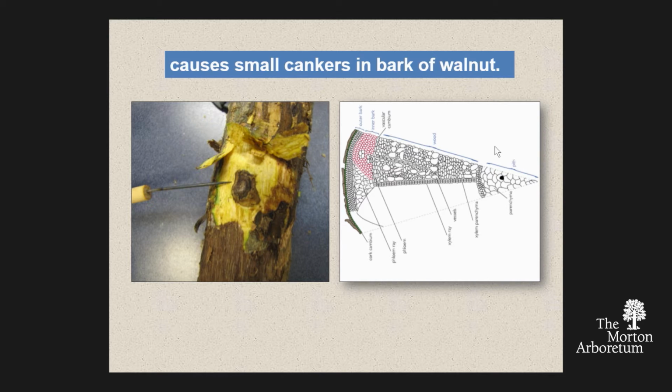But anyway, this causes bark cankers, and just to refresh your memory, this is the outer bark here, this is the inner bark, and here's the vascular cambium and the wood in a cross-section of a typical woody plant, and these cankers are in that inner bark. So when you're looking for them, you very carefully slice with a draw knife or a fairly large bladed knife, and you look for these. I want you to take a close look at this because I'll be talking about other cankers later on.